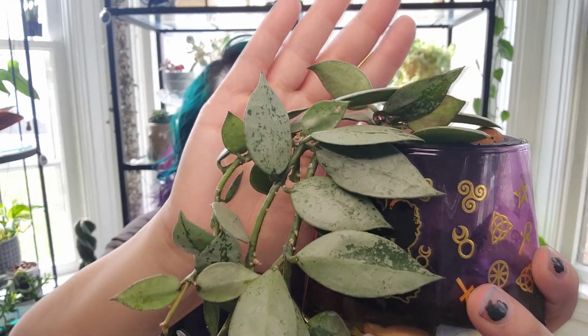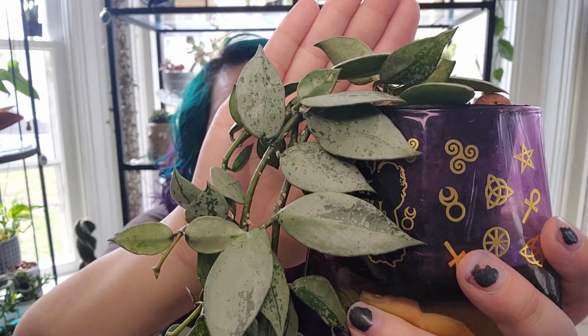And funny enough, that Hoya Rebecca that was in the same shipment with this one is also blooming, and I discovered it while I was filming in my kitchen. So that one hasn't bloomed yet. It's still in the very juvenile stages of blooming, but this one has. I do not see any other points where it might bloom, but I'll take the one that it's giving me. But I love so much the coloration of these leaves.